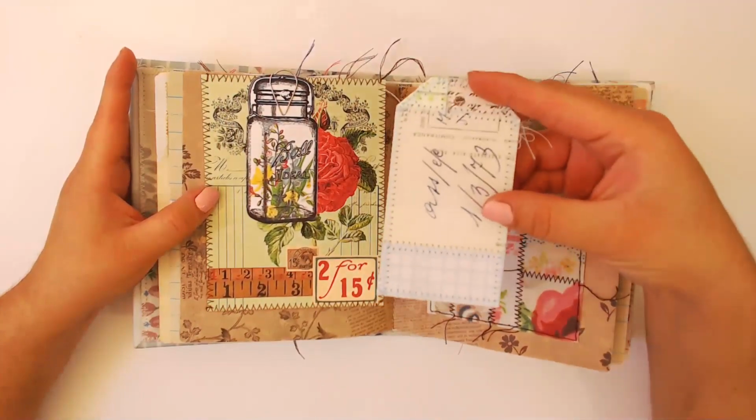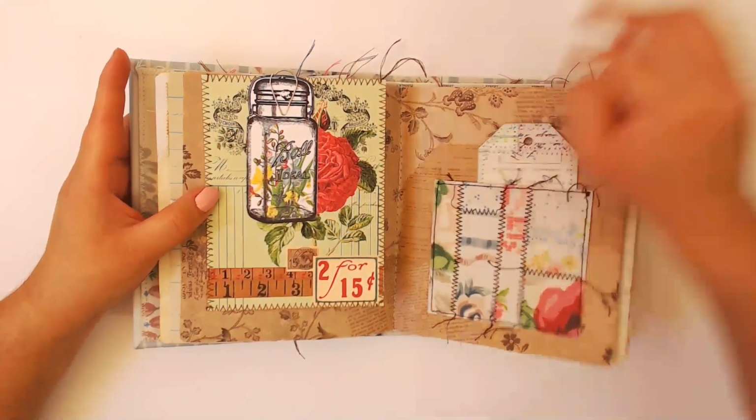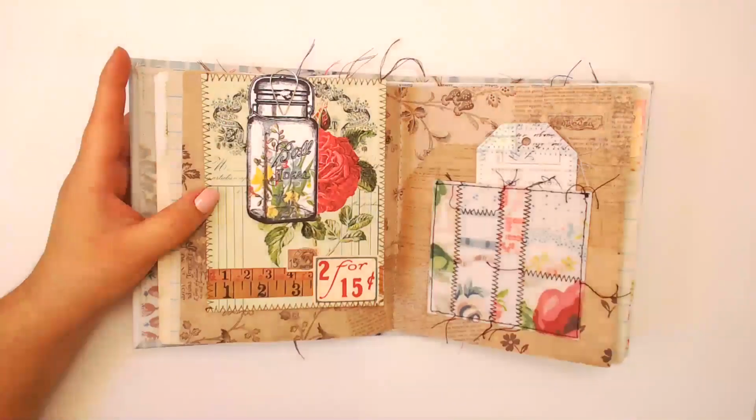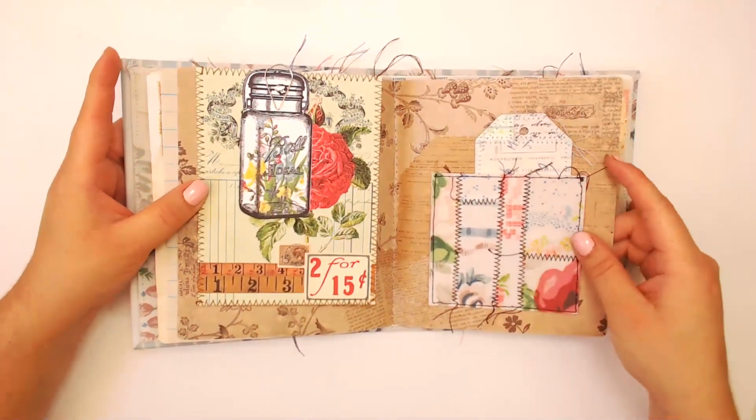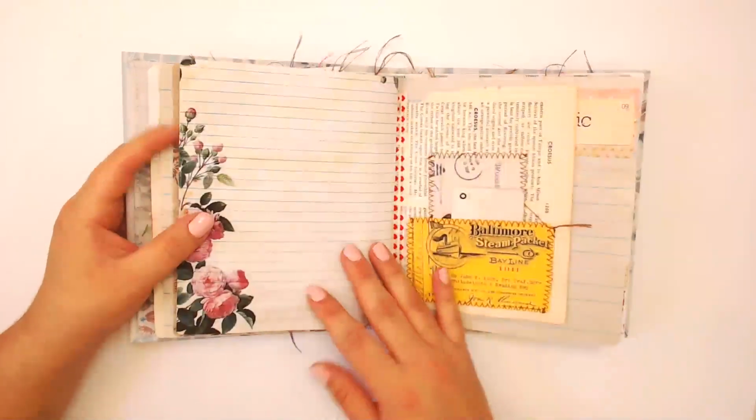I have all these tags that are also sewn together. There's just a lot of little details in these journals. Hang on, I think I need my light. There's just a lot of details in these journals that make it really special.